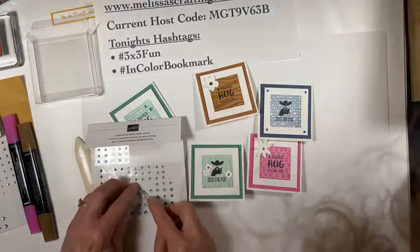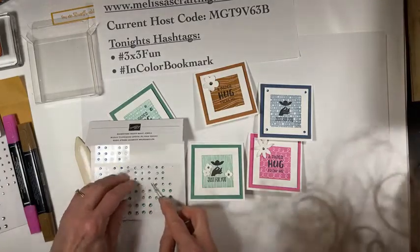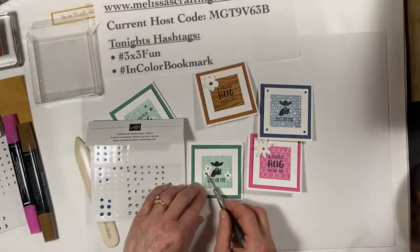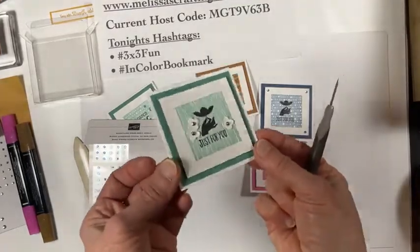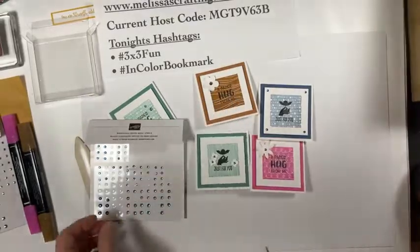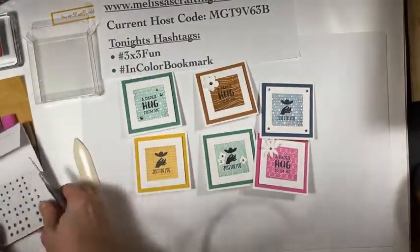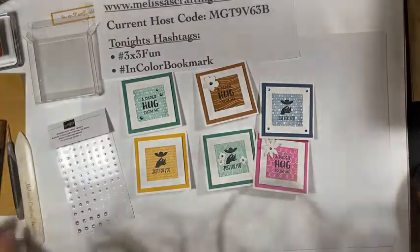What do you guys think of my happy accident fix? I think it worked out pretty well. I never would have thought to put them around, but I think that looks pretty cute. Okay, now on this one, I had something else in mind. So much fun. Just love it.